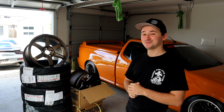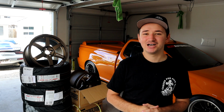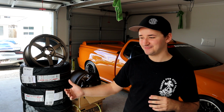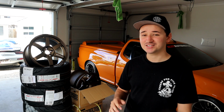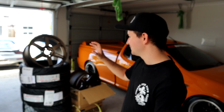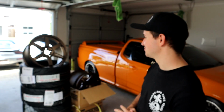I got these extremely cheap, a lot cheaper than what a lot of you guys would think. 18x9.5 and 18x10s with custom offsets. You guys would probably expect me to pick up these wheels for over 4 grand. I think they were just over 3.5, which is absolutely awesome. That's including shipping and everything else from Japan. We got these express shipped from Japan with DHL because I wanted to get these here ASAP, and shipping alone was like $1,000. So these wheels are actually a lot more obtainable than I originally thought, which I was super happy about.